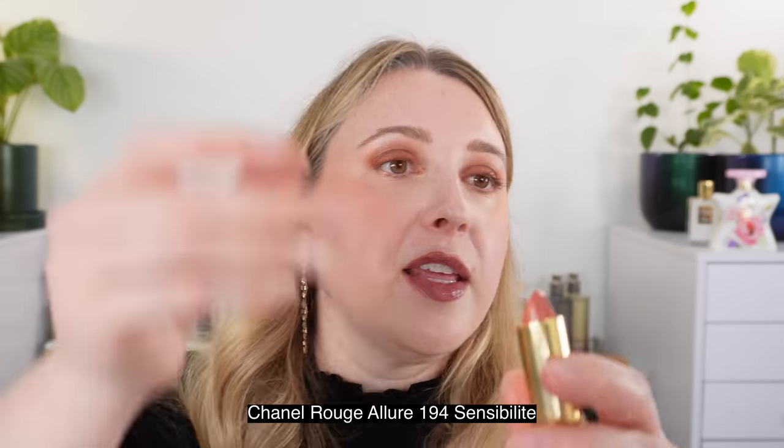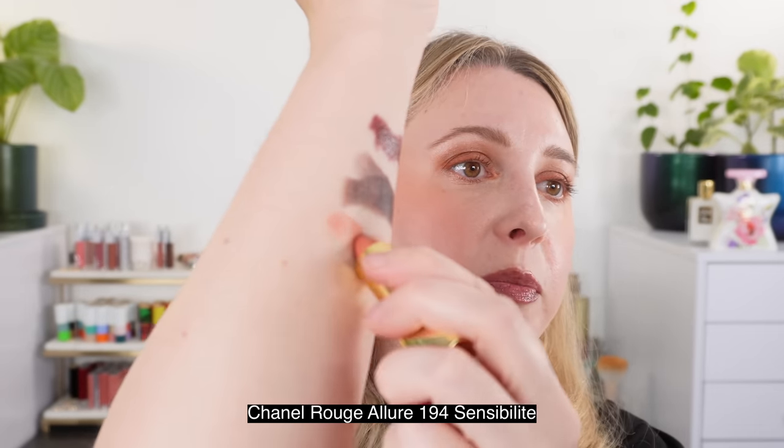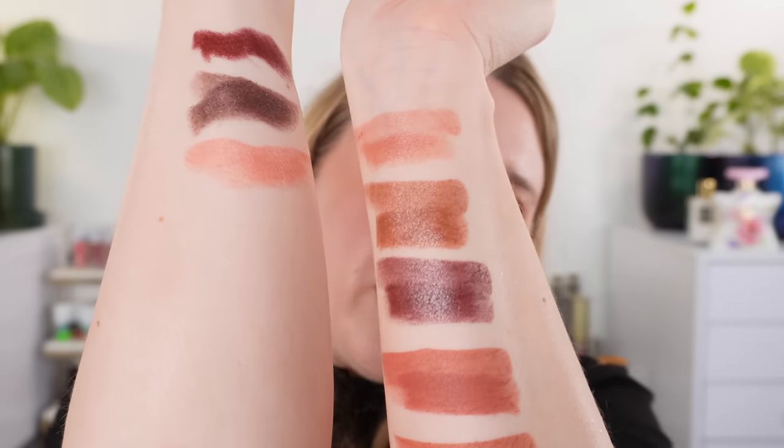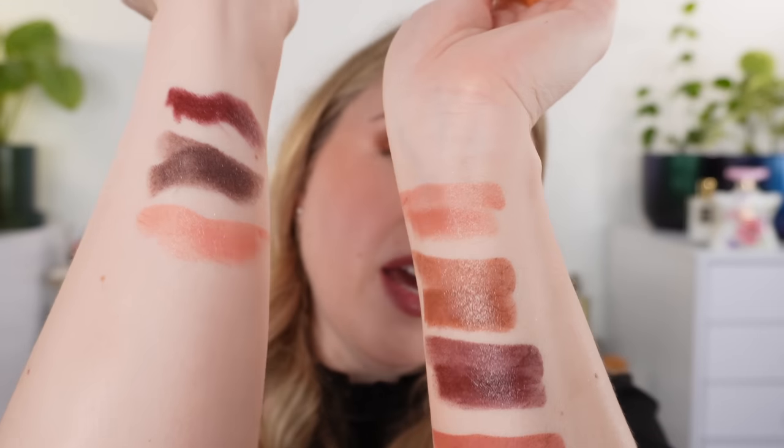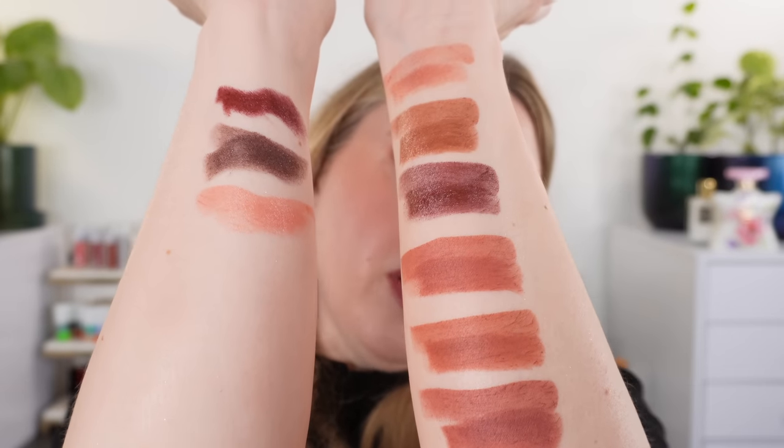Now let's take a look at the Chanel nudes that came out last year. So I'm just going to go ahead and swatch the ones that I have. We're starting off with number 194, Sensibilité. And this is going to be like a soft peachy pink shade, mostly peach. And this compared to shade number 8, you can see it's significantly more peachy pink. It's probably going to be more similar to being a satin version of the 139 that I missed out on. But you can see it's a little bit brighter than those here.